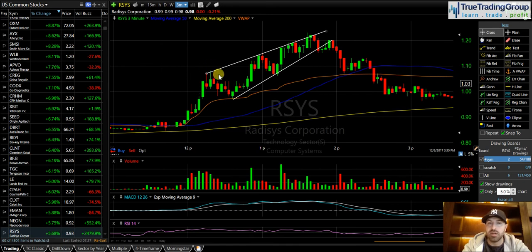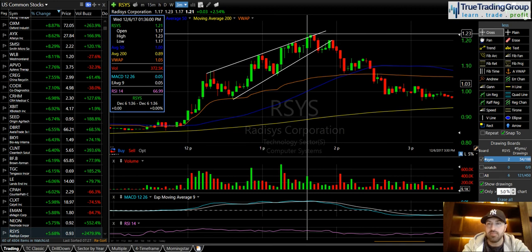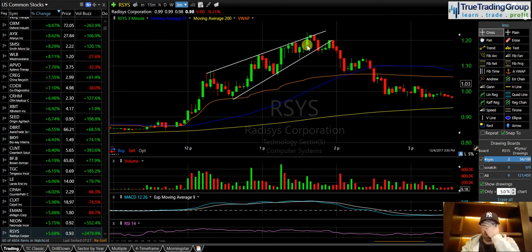On the intraday chart, I saw this ascending wedge pattern start to form. The high of the day was $1.23 right there. And we know that there's resistance at the $1.23, $1.24 area that we just pointed out on the daily. So I started to get a little bit wary when I saw this ascending wedge pattern. Then I saw this.